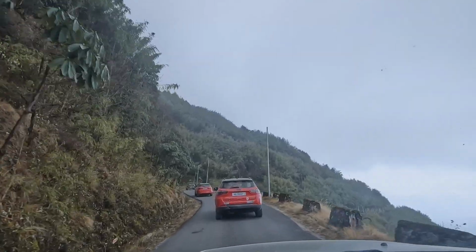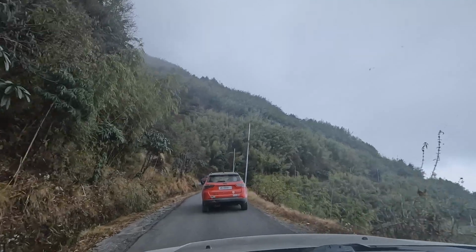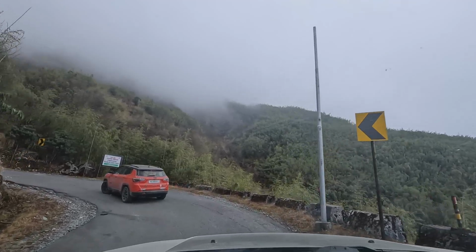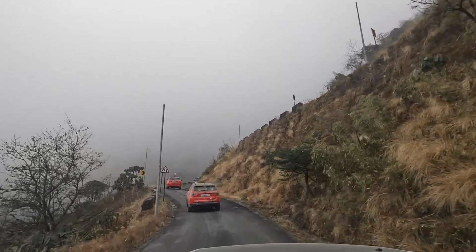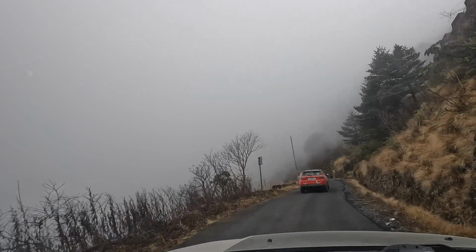As we drive higher, we now have thick forest on one side and a steep drop on the other. This is Pangolakha Wildlife Sanctuary. Pangolakha range on the east separates Sikkim and Bhutan. Weather is getting quite overcast as we drive higher and there is thick fog all around.